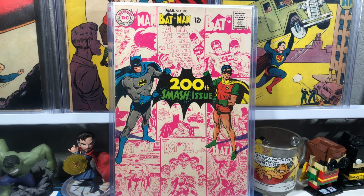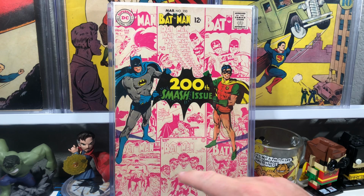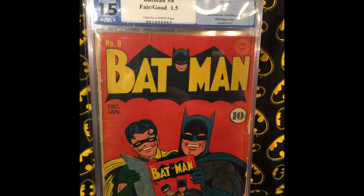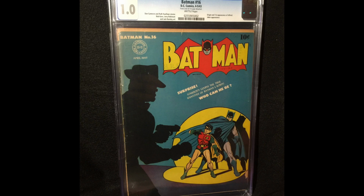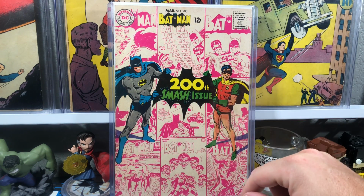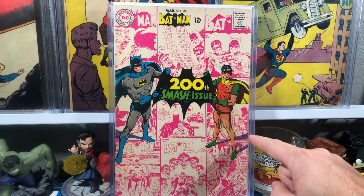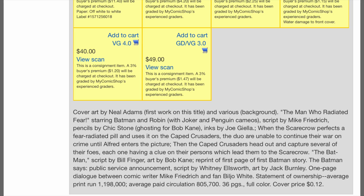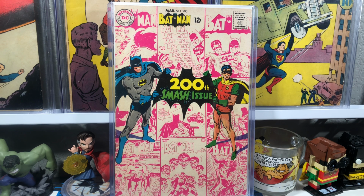Obviously, not a variant, but a really cool Neal Adams cover. I have this original cover, and that's Batman number 8. I have this cover that's back in behind him. That's the first appearance of Alfred. And Batman number 1, Batman number 31, and I think I've got this cover as well. But anyways, really cool cover. The colors really pop on this, and then that subdued, just sort of purplish pink background just really sort of helps Batman and Robin just sort of jump off the page at you. I mean, they just sort of boom right into your face.